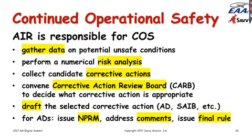At any rate, Chris talked to us about the responsibility of the Aircraft Certification Service with respect to what the FAA calls continued operational safety. If you think about it, the AIR's primary responsibility is getting things certified. But their job isn't over when things are certified. They have to monitor the safety of those things that they certify. And when safety problems arise, they have an ongoing responsibility to deal with those things. And that's what the continued operational safety part of their job is all about.